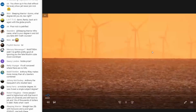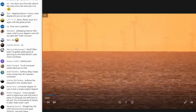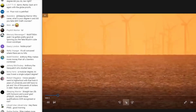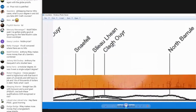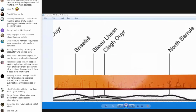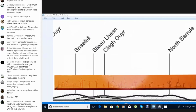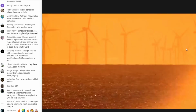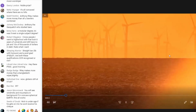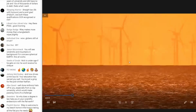There's North Barrule. There's where it tapers off, comes across. The next mountain range we see here, which is this one here, is called Creag Uri, and maybe also has a part of this slow lean in it. I'm terrible with these names, but that's what it is. And the next one we're going to see, which is this point here, is Snaefell. Again, we shouldn't see this on the curvature calculations. Here's Snaefell, and we're actually seeing quite a substantial amount of it. It's not the tippy toppy of it, that's for sure.